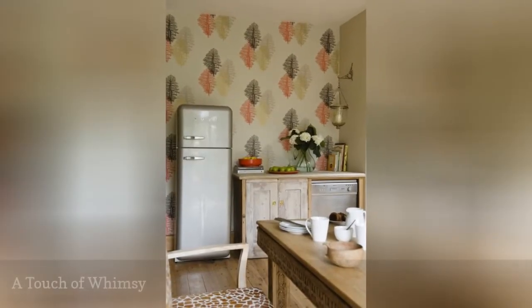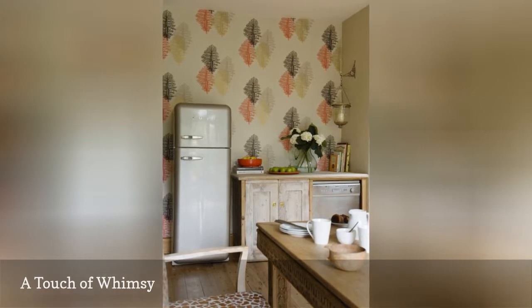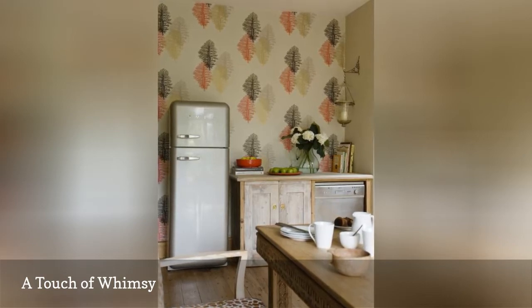In this spacious eat-in kitchen in a Victorian terraced house in London, Fornasetti wallpaper adds a touch of color and whimsy that helps take the eye off the freestanding fridge and makes it feel like a room you want to spend time in.